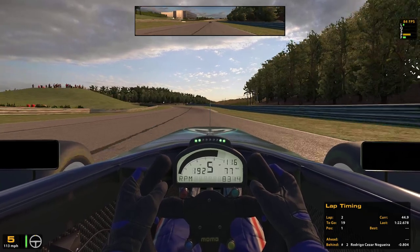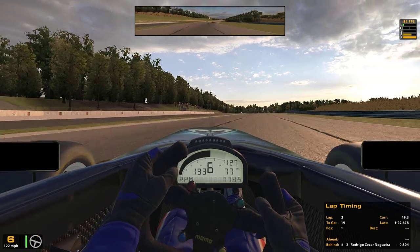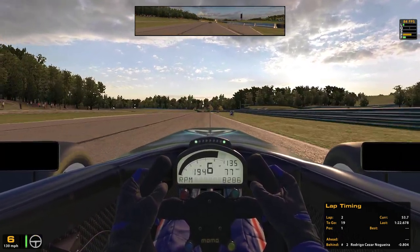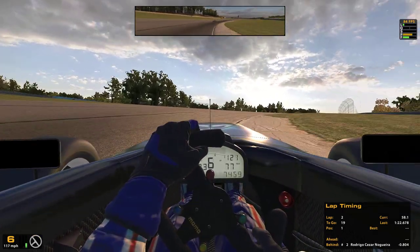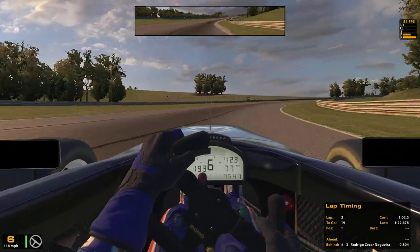Guy in second's catching up, but I am taking it very easy right now. Just waiting for these Goodyears to heat up a little bit. Fucking hell. I'm gonna die there in a sec, I can feel it.